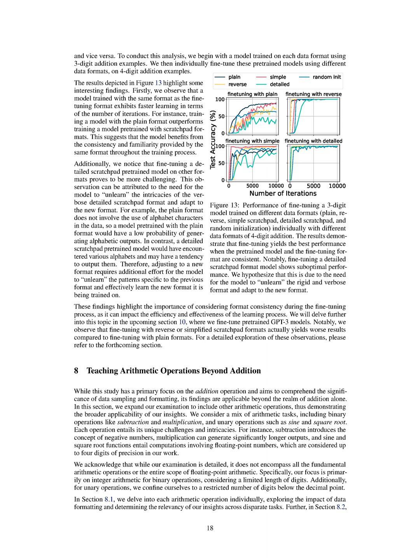We've noticed that when a model is trained with the same format as the one used for fine-tuning, the learning process is accelerated. To put this in perspective, if we train a model with a plain format, it performs better than one trained with the scratchpad formats. It seems that using the same format throughout the training process offers a level of consistency and familiarity that is advantageous for the model. Additionally, we find it more challenging to fine-tune a model that has been pre-trained on a detailed scratchpad format to work with other formats.